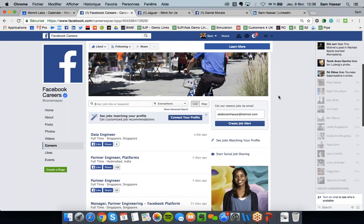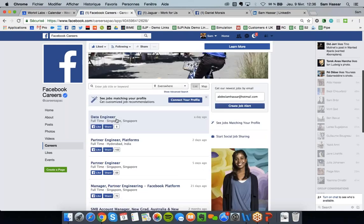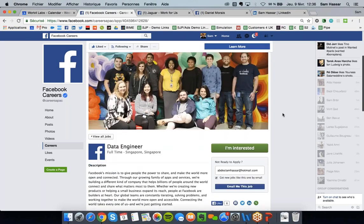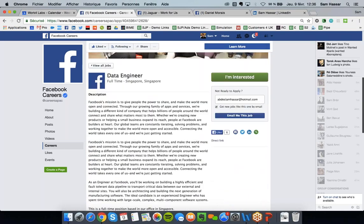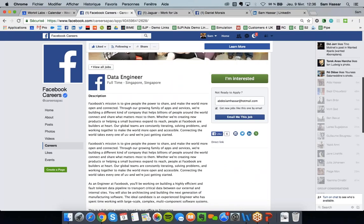So if your job doesn't appear anymore on your application tracking system or on your career website, you will not see it here. Okay? So it's, as I said, a mirror. It's exactly what you have. And if you want to, for example, apply for this specific job, the description that you will find will also be pulled from your ATS, same description. Okay, perfect.